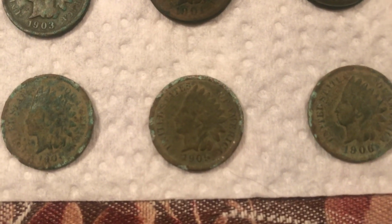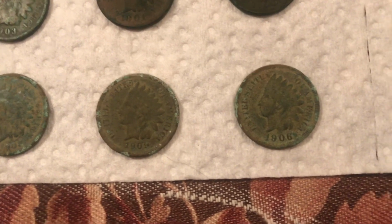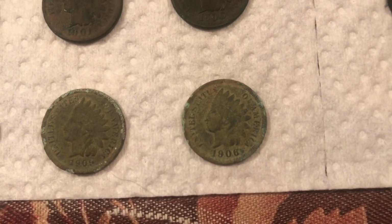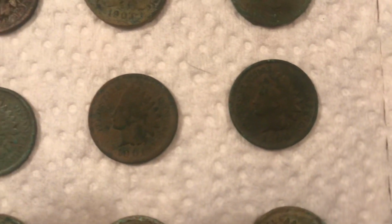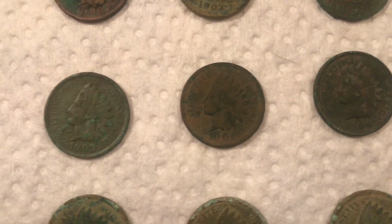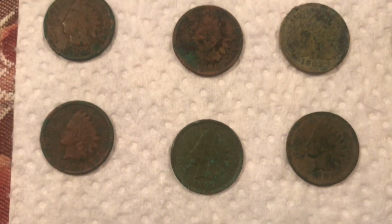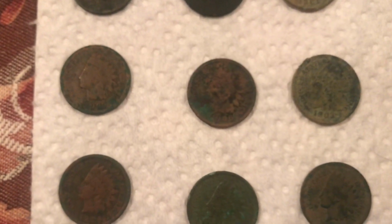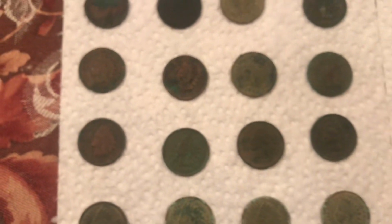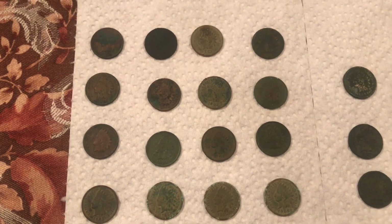I have 1900, 1901, 1902, 1903, 1904. Now I don't have 1905, but I have 1906, 1907, 1908, 1909. Hopefully I get the 1908 or 1909S, then you'll really hit it rich. Even though I don't like to sell any of them, I like to look at them. Yeah, those are my Indian head pennies from 1900 to 1909.